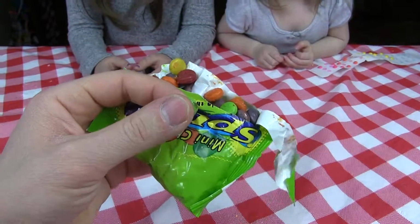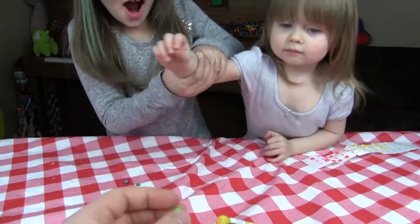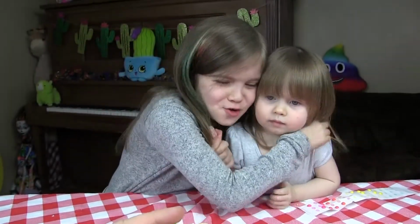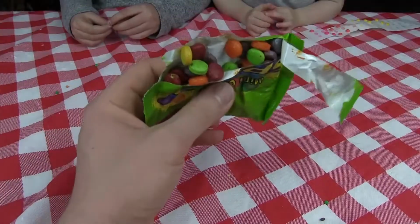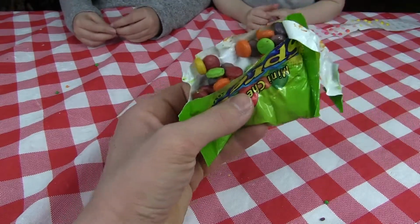What do you think, Sunny C? Would you eat one? No, my precious little baby, don't eat one. These are really gross. We're definitely not gonna eat these. But we got some other candy we can use.